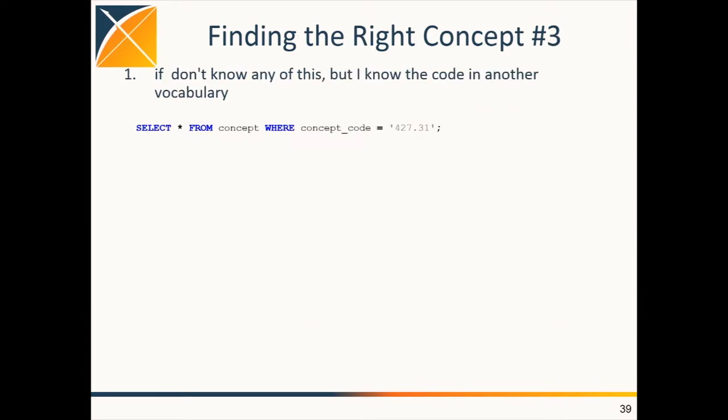Now, like I said, most of you guys are very familiar with the ICD-9, ICD-10 codes, right? You're going to use 427.31, because that's what you do when you do research, or someone hands over to you, go find me this study, and here is my list of codes. They're going to be in the source codes, and it's going to be ICD-9 or ICD-10. So this is the ICD-10 code.